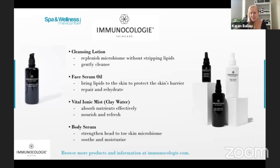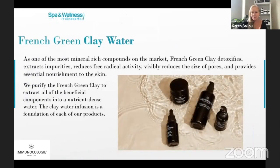And we did a little test on this, and I was sharing a little bit about this, is that it's a protection. So when you put this on over your makeup, you're actually adding an extra layer of protection from the outside elements. And if there is any bad bacteria or anything that's causing the skin to get inflamed, the clay water will actually help that. So this will take down that inflammation during the course of a day.